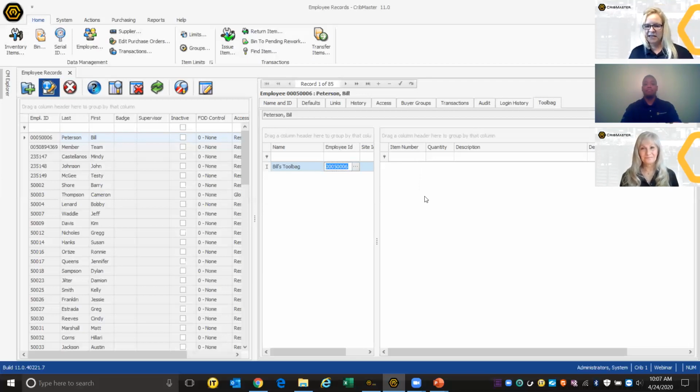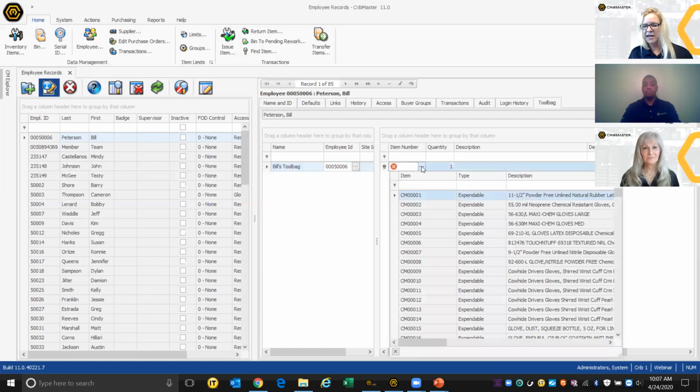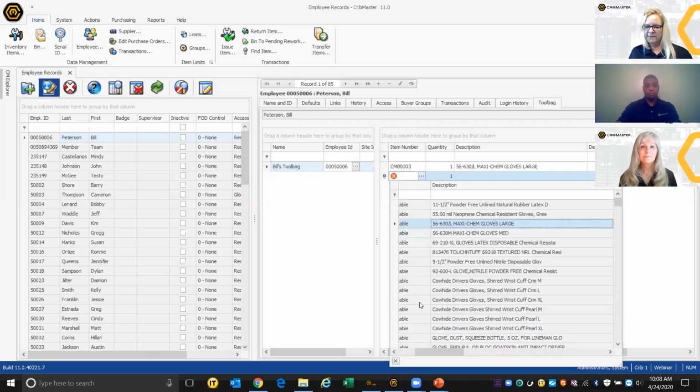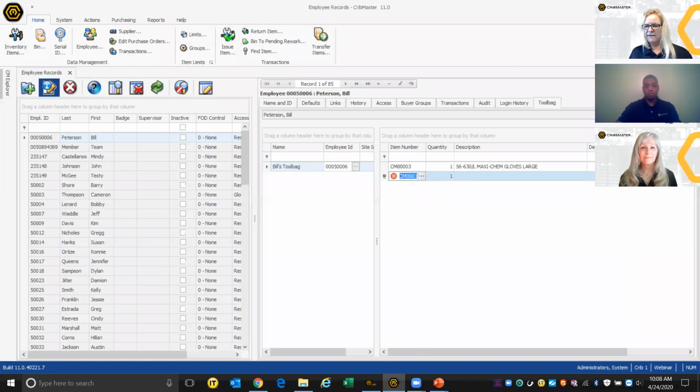Now the next thing I need to do is add items to the toolbag. So this second little icon over here says new item, and if I click on it, it puts a record, and we've got the ellipsis here. When I click on it, it's going to bring me a list of all of the items in the crib. So I can just pick and choose. Maybe I'll pick one of those, and then if I want another item, I can click the button again. Click the little ellipsis. Maybe I'll take one of those driver gloves and click the button again. I can put as many items as I want in the tool bag.